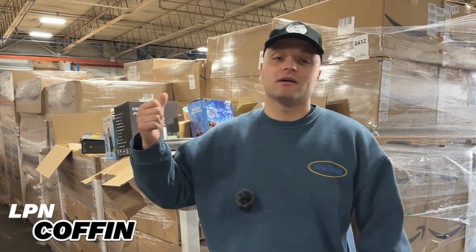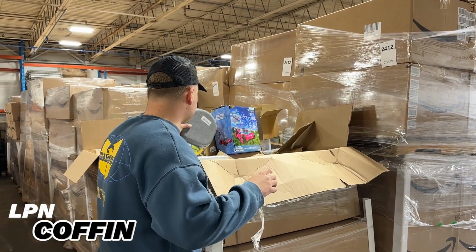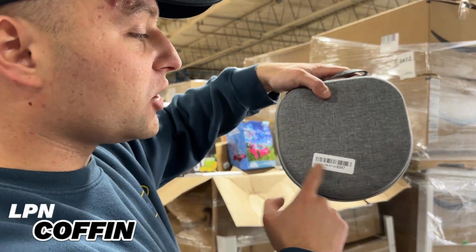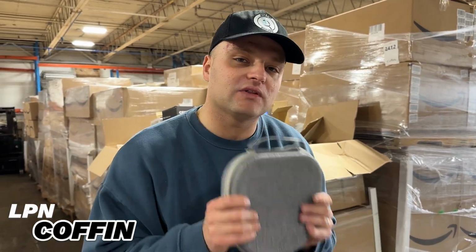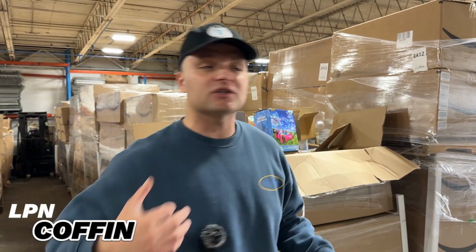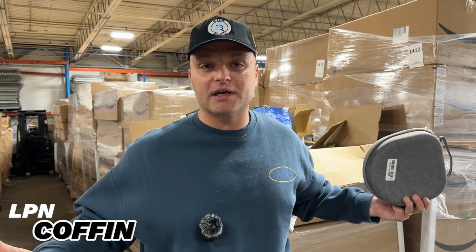An LPN product comes from a return facility. LPNs are these. These are license plate numbers. They are just a barcode issued by Amazon. The item had to have left the FC facility in order to receive a sticker. It doesn't necessarily mean it's a return, but it's definitely left the fulfillment center, right? It left that master case, it left that pallet. It's no longer brand new. It is an LPN product, right?